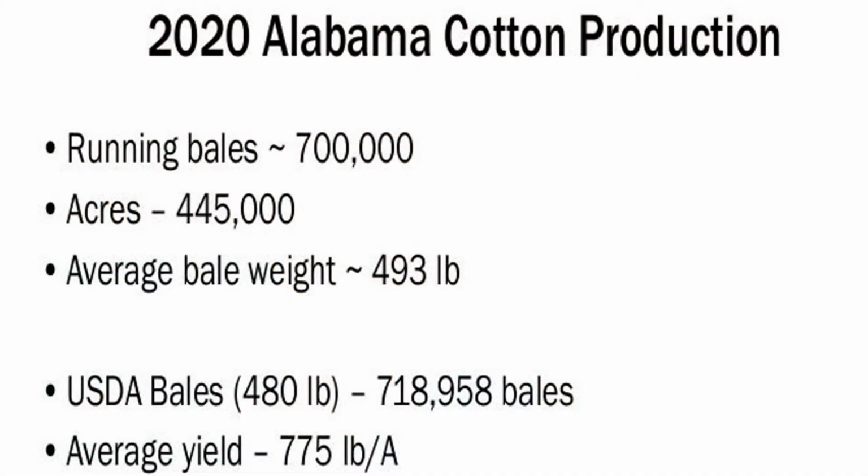We're playing with numbers, but I believe running bales are going to finish up right at 700,000. That's the latest numbers I've seen, maybe the first week or so through February, and the ginning reports keep dwindling each week. So we probably will get to 700,000. I think that's going to put us on average around 775, something like that. I think last year we delivered over 1 million bales, 1,028,000 bales. This year, when you do the adjustment to a 480-pound bale, we may deliver 720 or 730,000 bales.